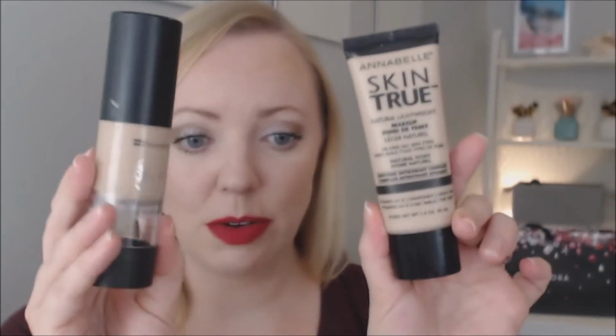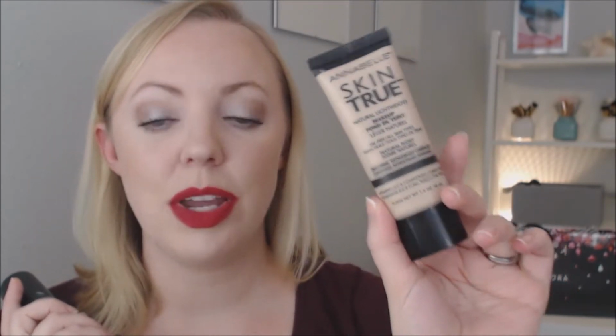The Annabelle Skin True Foundation, I ended up liking this one quite a bit more. This one actually reminds me a lot of my BH Cosmetics Studio Pro HD foundation. So if you are in the US and you can't get your hands on the Annabelle Skin True, I have this one in the shade Natural Ivory. If you can't find this product, then check out this one. You can order this online and it's really affordable, but I like the formula of this.